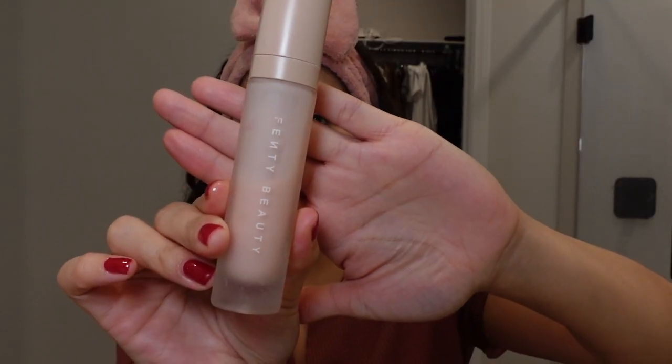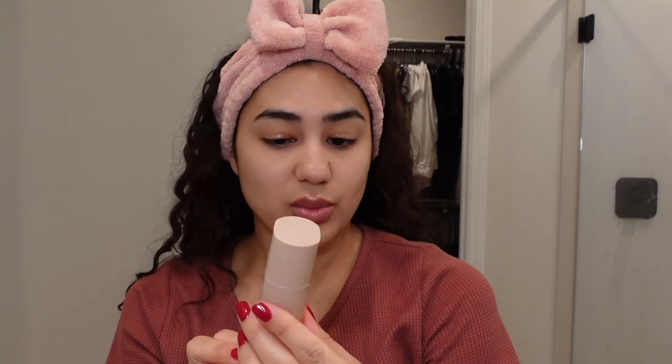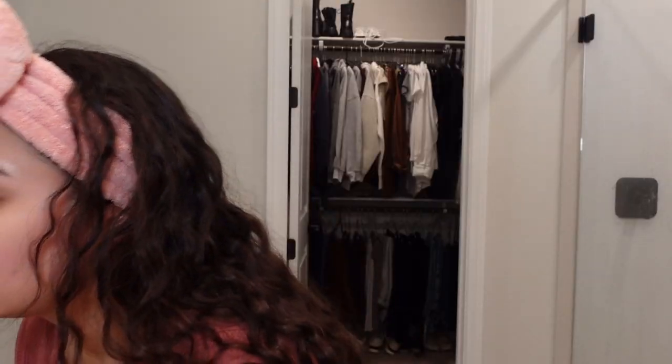This has been my go-to primer. This is the Fenty Beauty Soft Silk Pro Filter Hydrating Primer. I have dry skin, so anything hydrating works for me. Look at my skin, it's not even oily. Honestly, I wouldn't even have a problem if it left me oily because my skin needs it.